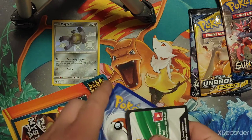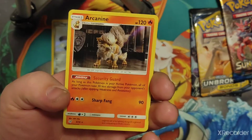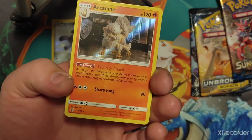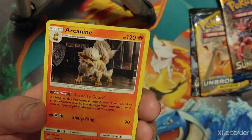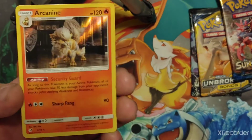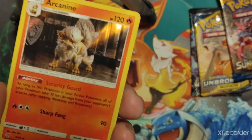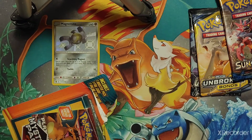We're going to go foil first this time. Boom. Arcanine. Detective Pikachu, it looks like, holo. So that's interesting. Yeah. It's something. We'll take it. It looks kind of cool in that realistic form, but... So we're going to put that right over here.